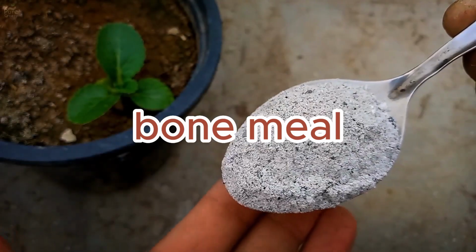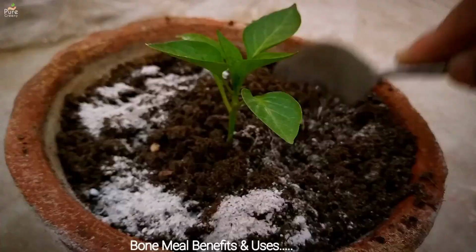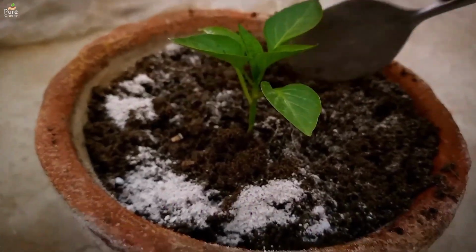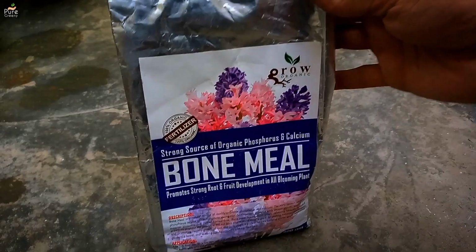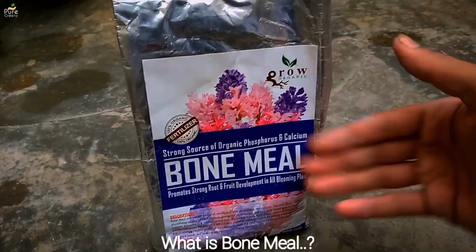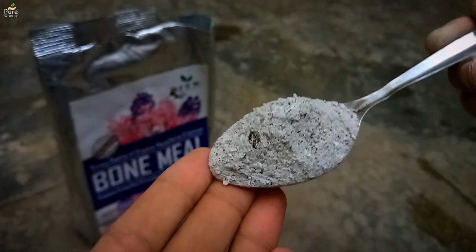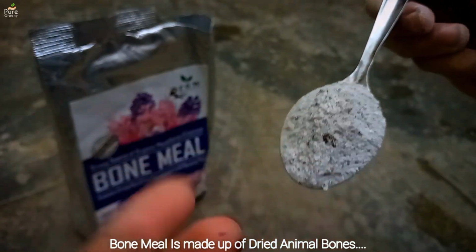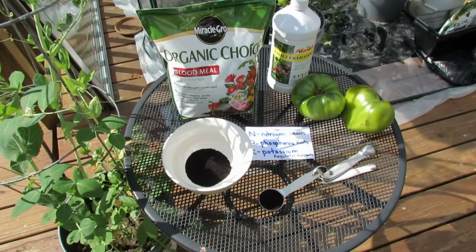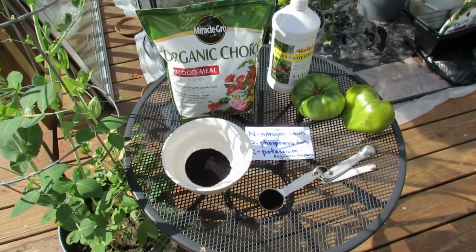3. Bone meal. Bone meal is cooked or smoked bones that are ground into a granular or powder form. It's a great source of phosphorus for the vegetable garden, and can typically be found at your local garden and feed store, or purchased online. You'll find that using bone meal in your garden will help your plants grow healthy root systems, and help them flower and fruit.